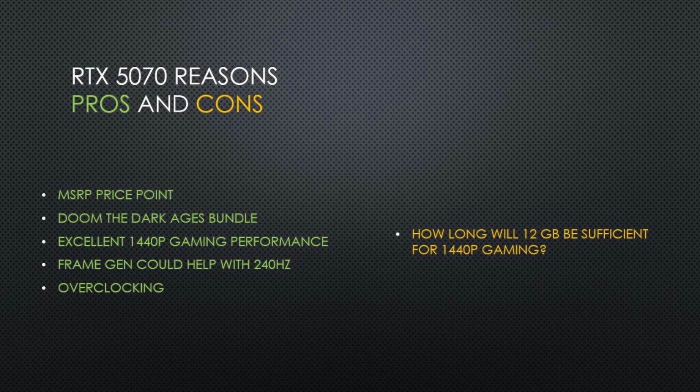Overclocking and undervolting MSRP GPUs has worked out quite well for me in the past, so I can't wait to find out how well this GPU overclocks for me. I look forward to seeing how the 12GB frame buffer handles gaming on my 240Hz 1440p OLED monitor.